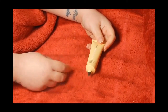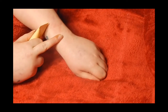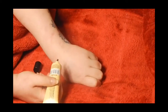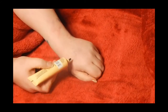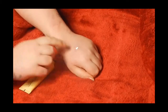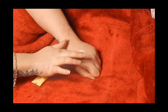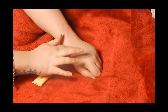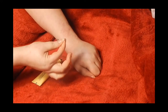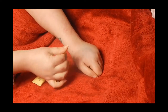So let's just quickly have a look. Nice petite little nozzle, and all of this is discoloration and things like that on the back of my hands, where you can see self-harm scars and stuff. So let's go to this little bit just here. Okay. White. Oh wow! It's quite thick, very emollient-y, if that makes sense. It's quite a thick primer. It feels lovely though. It feels absolutely lovely. Oh, it's so smooth.